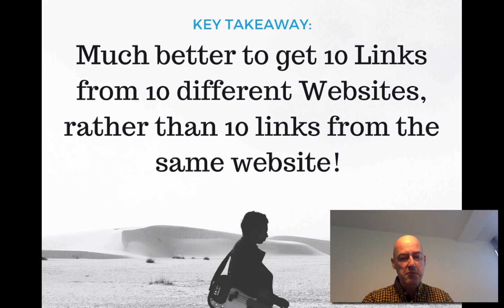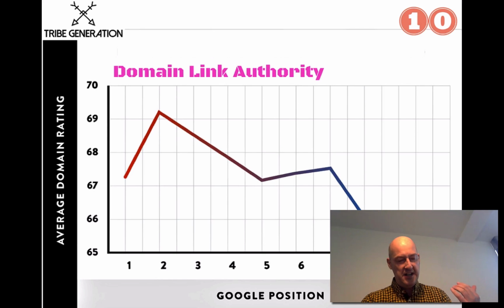Finally, we looked at link authority. Again, no surprise here, we found that a website's overall link authority was strongly tied to Google rankings. In fact, a website's overall authority has a stronger connection to rankings than the authority of the page. In other words, the domain that your page lies on is more important than the page itself. So increasing the number of links to your site will actually improve rankings for other pages on your site.